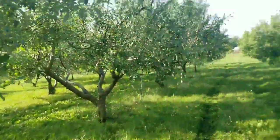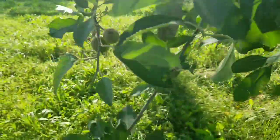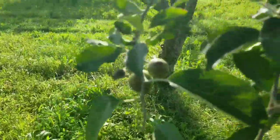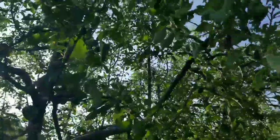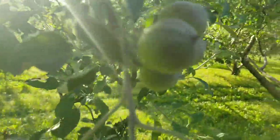But I want to come in here and show you guys our apple crop for this year. For the past few days we had a lot of storms, and look at that hail damage on that apple right there. So I want to say a good 75% of our crop can't be sold as number ones anymore just due to hail. And this is just scraped with hail right there.